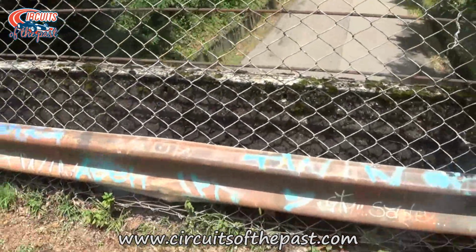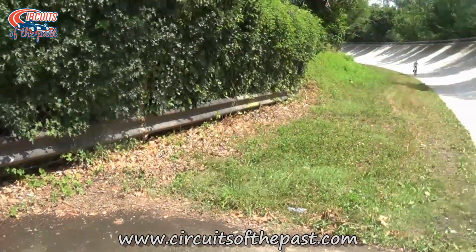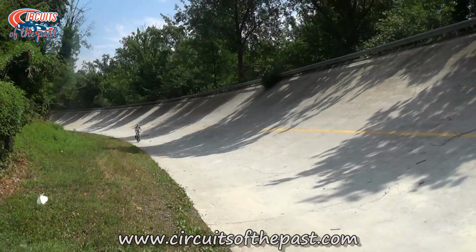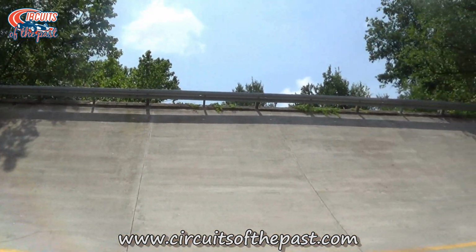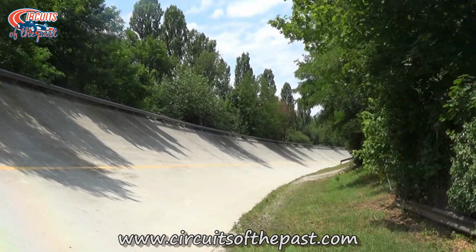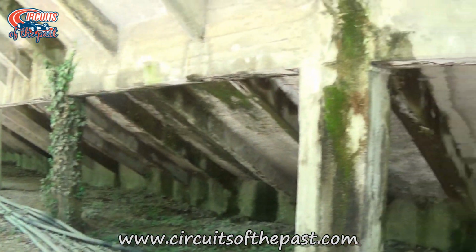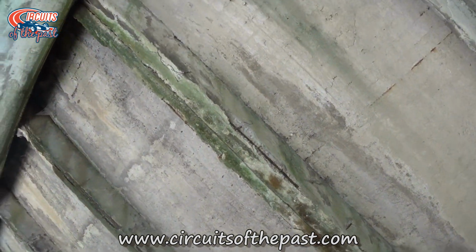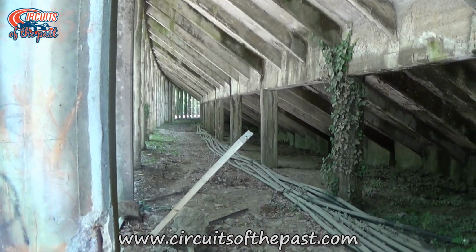After Formula 1 abandoned the Monza banking, it was also found to be too dangerous for other types of racing series. The last time the circuit was fully in use was in 1969 for the 1969 edition of the 1,000 kilometres of Monza. Since then, the high-banked oval has been left abandoned. Since 1978, the old Monza Oval is used once a year for the Monza Rally, but only the lowest part of the banking. The rest of the year it's just a preserved memory from the past, which you can explore totally legally.